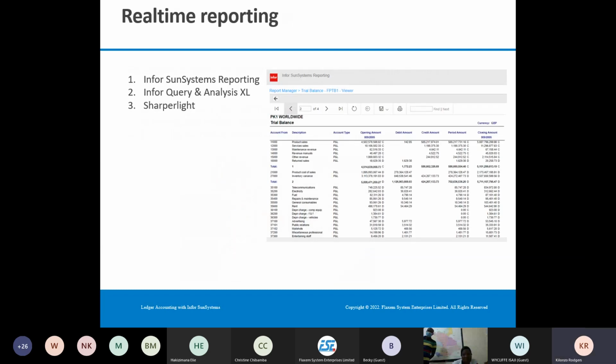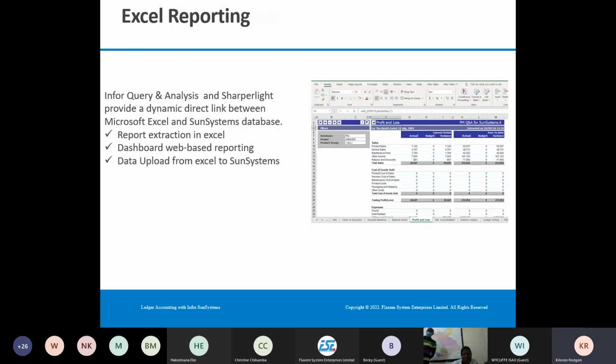Another nice feature of SunSystems is real-time reporting. SunSystems will enable you to extract your reports anytime with the inbuilt reporting engine. We also have Excel reporting using Infor Query and Analysis, which is integrated in your Excel, and also SharePoint. So with Excel reporting, you will be able to extract your reports straight from Excel without logging into SunSystems.